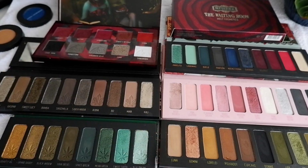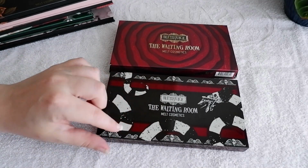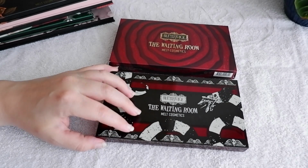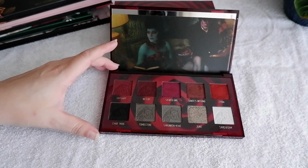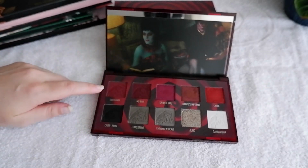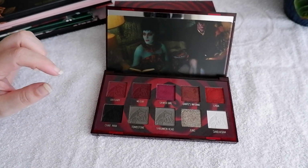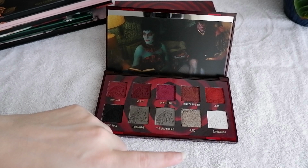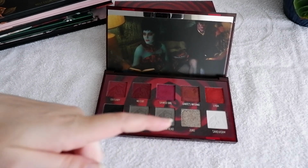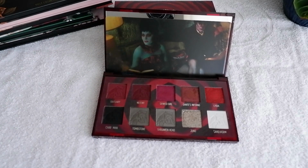So let's now talk about these palettes individually. Let's talk about this one first. This is the Beetlejuice limited edition collection, and this is their waiting room palette. So this is what the palette looks like. It features a row of reds and then a row of grays with a black and a, well, is this a white? It is white. It looks white, but I'm pretty sure if you were to swatch this next to a white, it would look a bit gray, because it definitely seems to have a gray undertone.